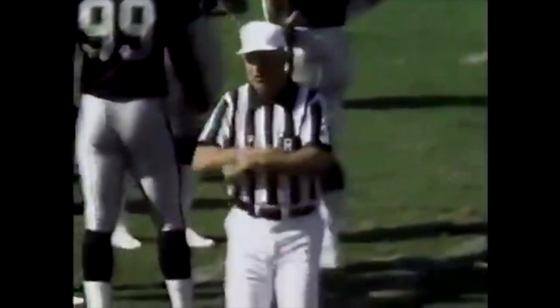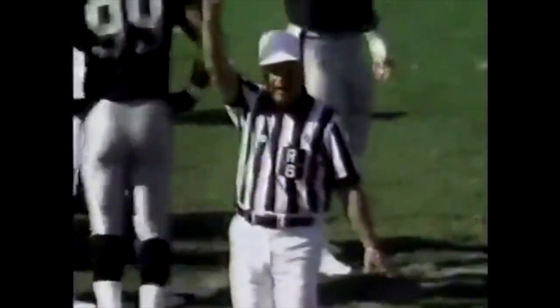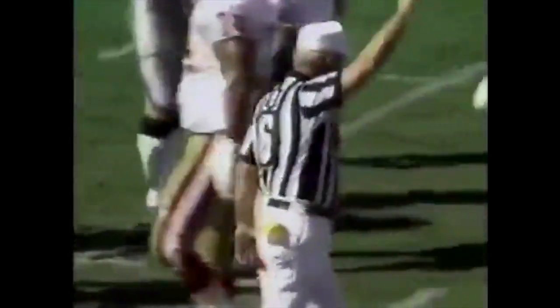7 times the 49ers have been penalized today for 63 yards. First down. I don't think this one is bad because you still have to throw the ball. First and 15.